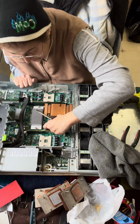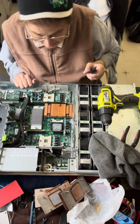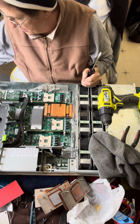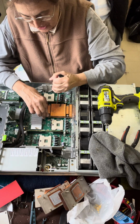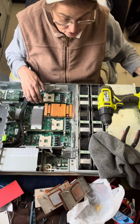And the board, I'll tell you, this board is very clean. Sometimes you get some of these older boards from some of these data centers. They're disgusting. Recording studio boards are disgusting. They're full of smoke and hair and everything else. But this is really super clean.